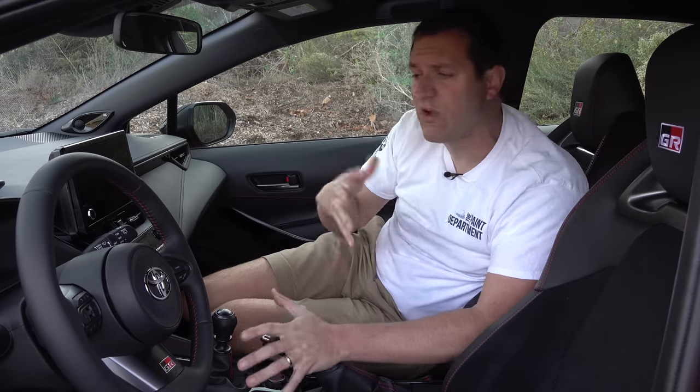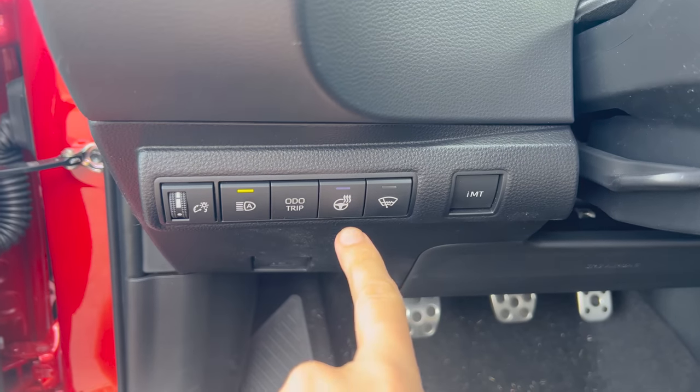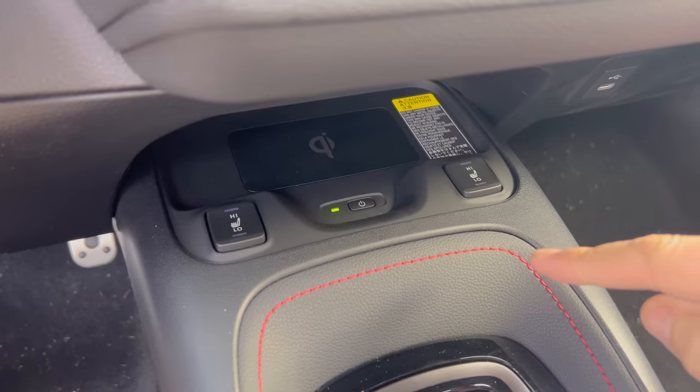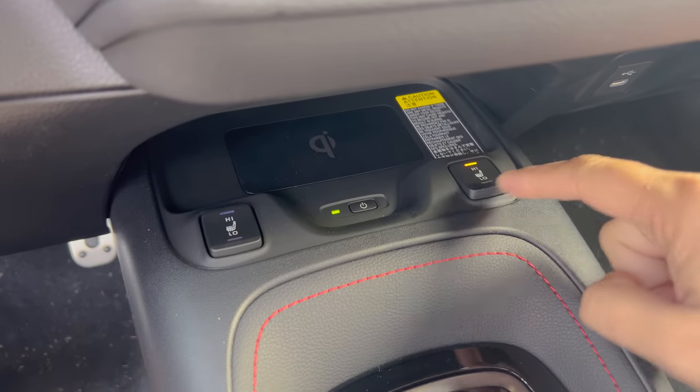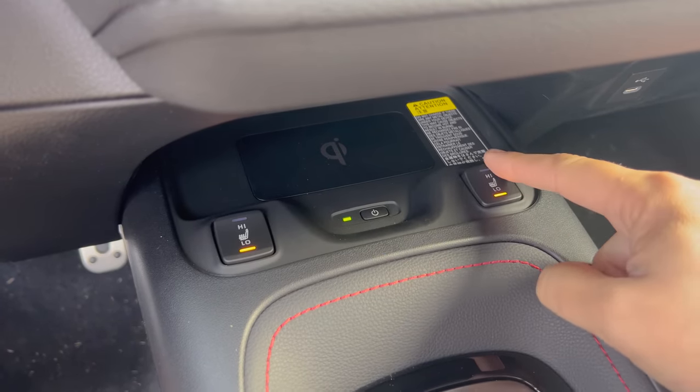Now, with that said, you do have some nice features in here that you don't necessarily have in all rivals. For instance, this little button turns on the heated steering wheel, which is something you don't have in the Honda Civic Type R, and you got heated seats, as you can see these little switches in the center, which again is something you don't have in the Civic Type R. It's also nice to see that wireless charging pad there.